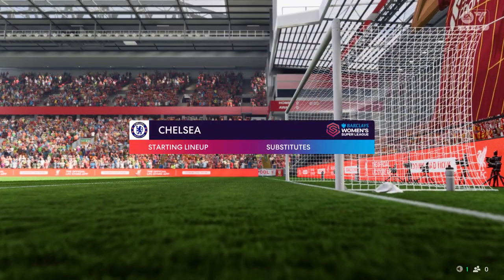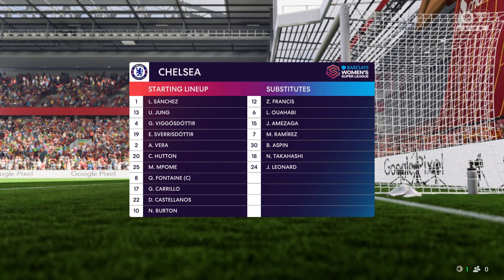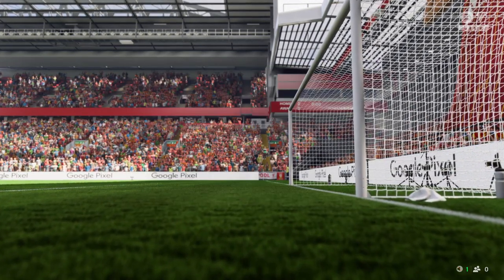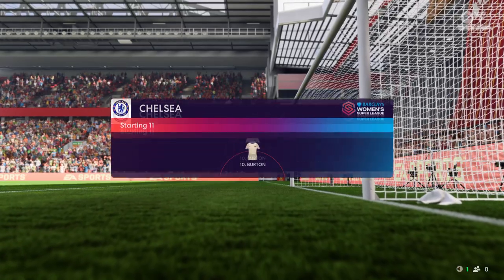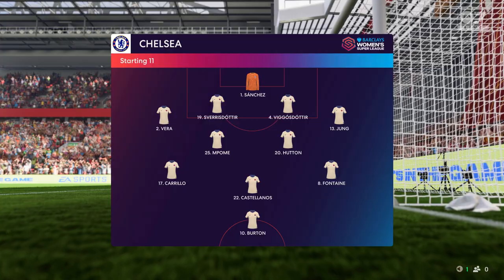And this is how it looks for Chelsea. Well, it's a 4-5-1, but with three of the midfield players giving close support to the centre-forward and the other two sitting deeper. Also, watch out for the fullbacks getting forward at every opportunity. They do like to get crosses into the box.